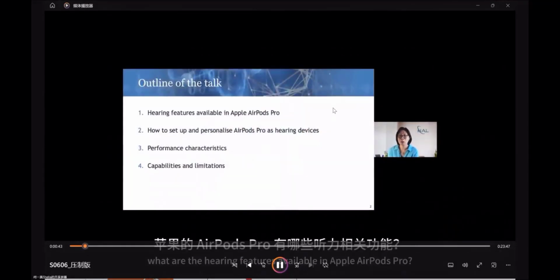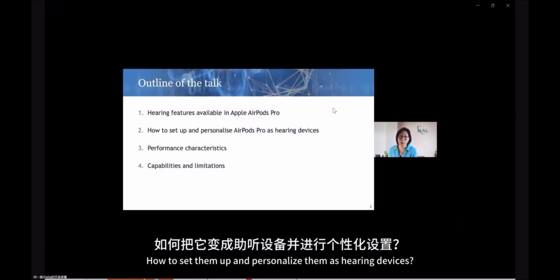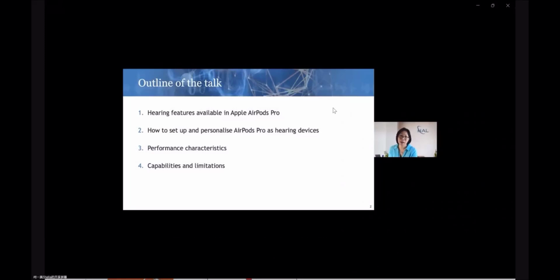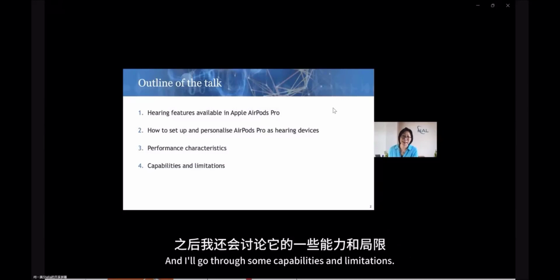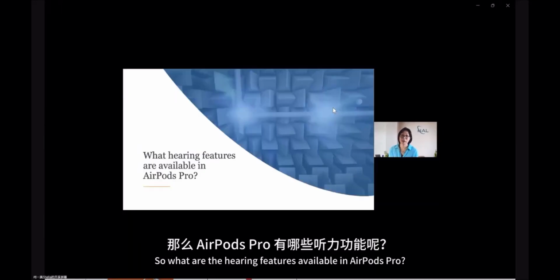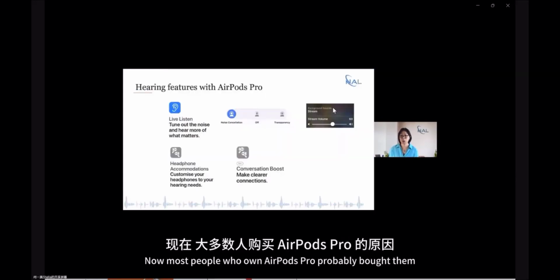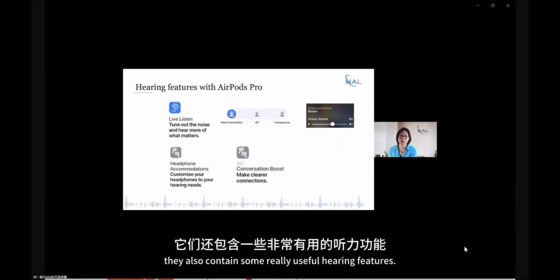So first up, what are the hearing features available in Apple AirPods Pro? How to set them up and personalize them as hearing devices? We're then going to look at the performance characteristics and go through some capabilities and limitations. So what are the hearing features available in AirPods Pro? Now, most people who own AirPods Pro probably bought them as a nicely designed earphone with good quality audio. Integrates well with their phone. They probably don't realize that they also contain some really useful hearing features.